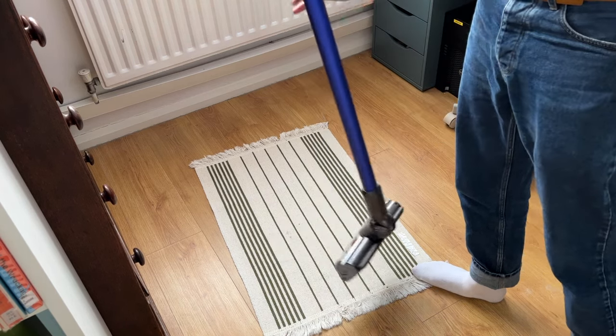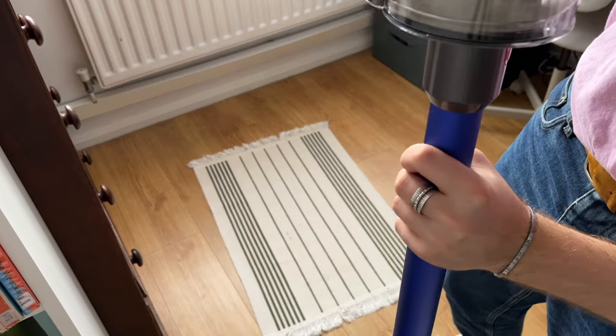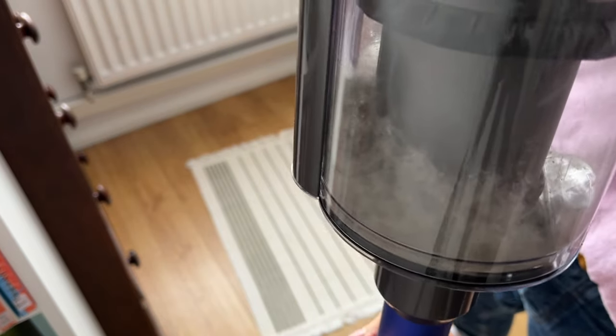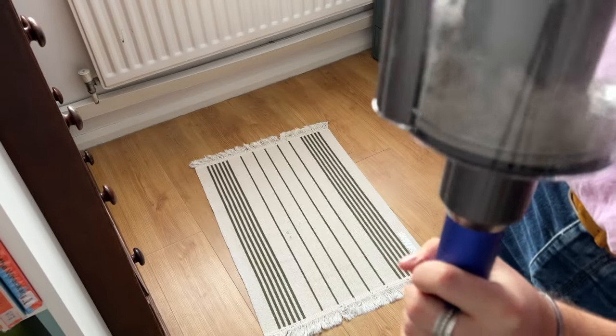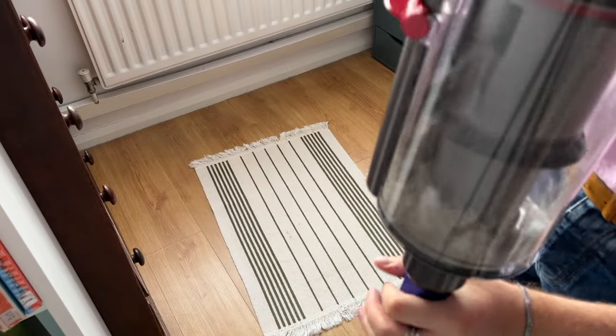So here we are. That is how much rug. Oh, silly me. That is how much rug it has sucked up, basically, just from doing those two small rugs in that little section of floor.